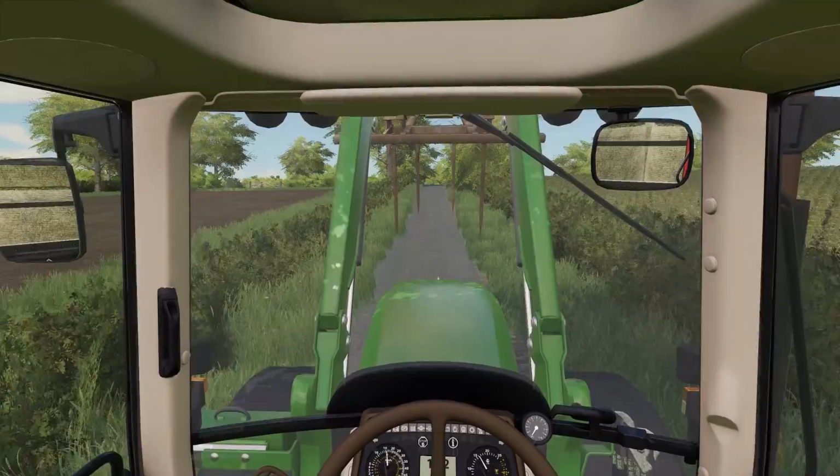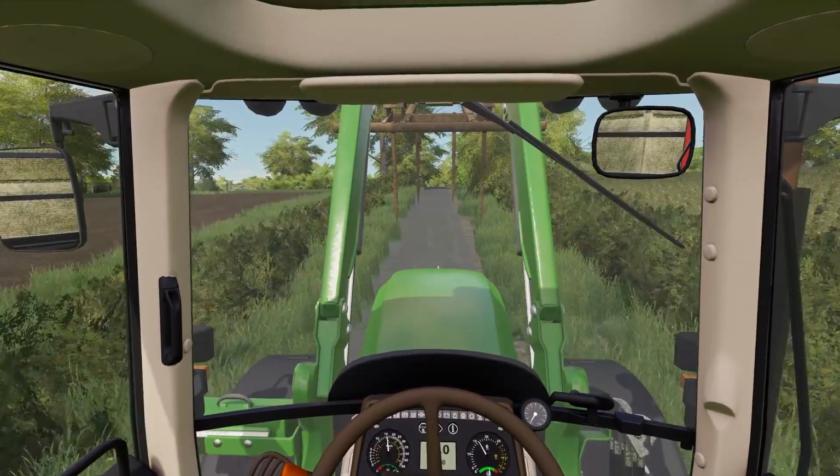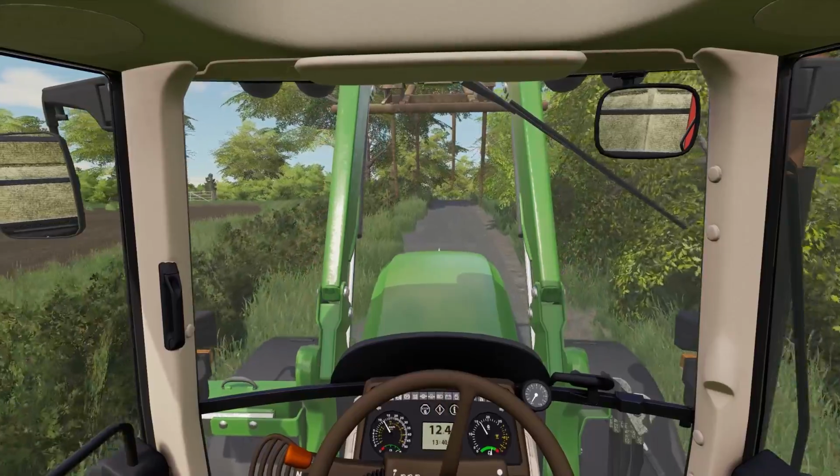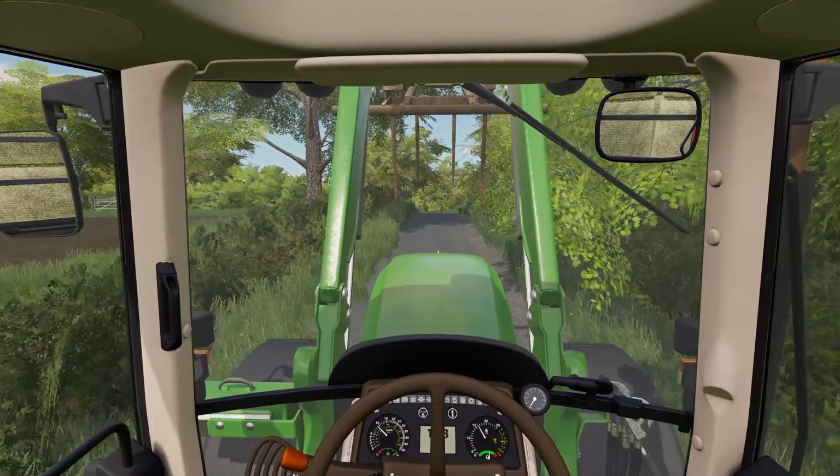Slowly cruising up through the old village here, get back up to the yard. We'll have a look at the kind of strategy of how we're going to move all that equipment across, and then we're going to have a look at what we've bought, so we'll see you back at the yard.